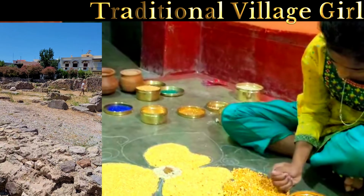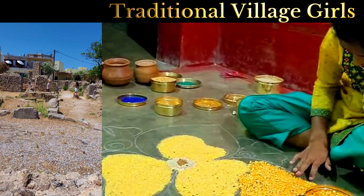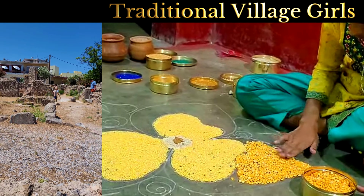We, traditional village girls, are a group of village girls spread all across the South Indian states of Tamil Nadu and Karnataka.